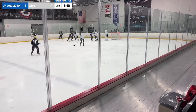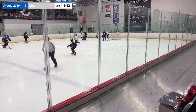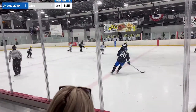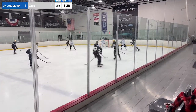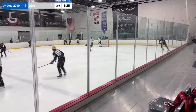All right, Jets win the face-off to Asher. Asher over to Cooley. Cooley back to Asher. Doesn't quite get a clean pass. Weisner gets it, sends it back over to Barron. Jets have possession. Barron is going to shoot. It is a goalie save with a stick.